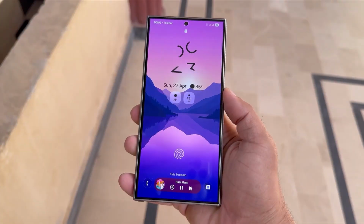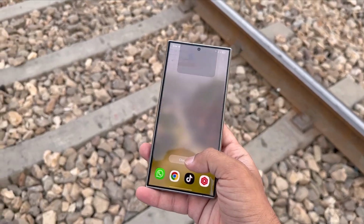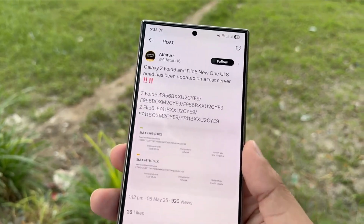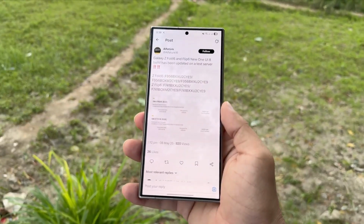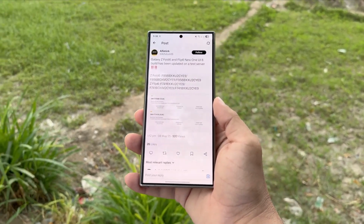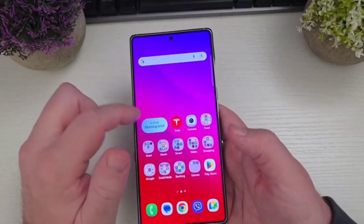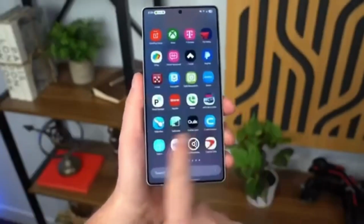Like with most early beta versions, there are some bugs and things not working as expected. And this one is no different. Let's start with some of the problems people are running into. One of the main issues being reported is with Samsung's Good Lock app. If you've used it before, you know it's an awesome customization tool that lets you tweak all kinds of things, like your home screen, quick settings, multitasking, and more.